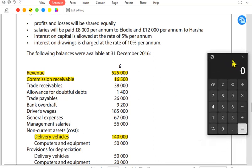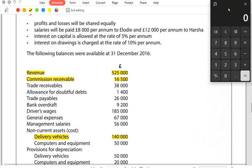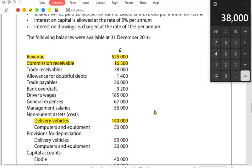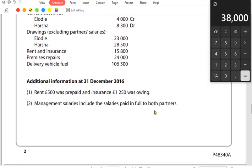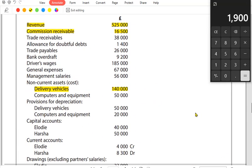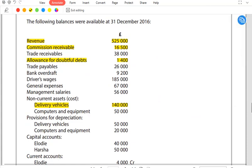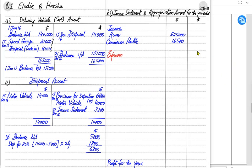Let us see quickly whether the doubt is being increased this year or decreased. So beta, we had trade receivable of 38,000 and we don't have any irrecoverable debts. So what we need to do, we just need to apply the percentage of provision. And what is the percentage of allowance that is given? It is 5%. If you apply 5% on 38,000, it is 1,900 doubt at the end of the year. And how much doubt we had at the start of the year? It was 1,400. So basically doubt is increasing from 1,400 to 1,900. So therefore it's not an expense, instead it is an income. So we just need to add up both of these.